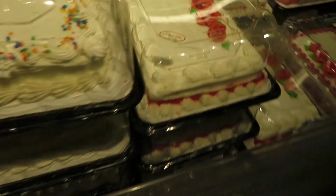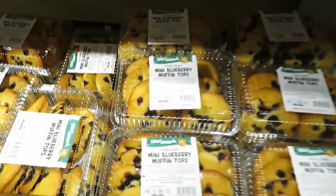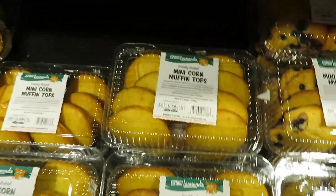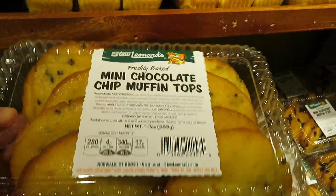Birthday cake. I've always wanted a cake like this my whole life. They're very famous for their muffin tops. They sell just muffin tops, which is like the best part of the muffin. See, mini chocolate chip muffin top.